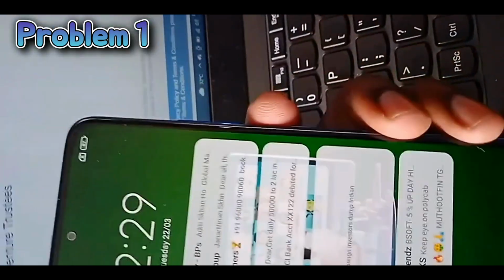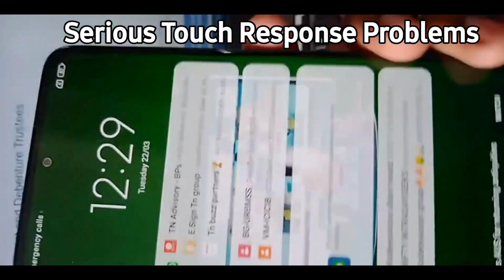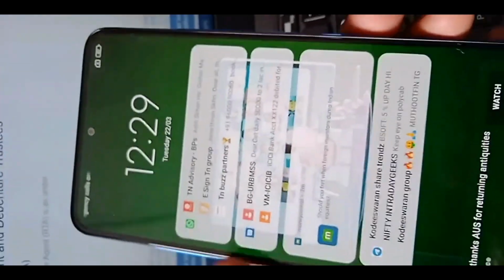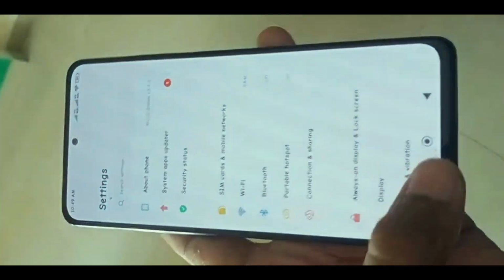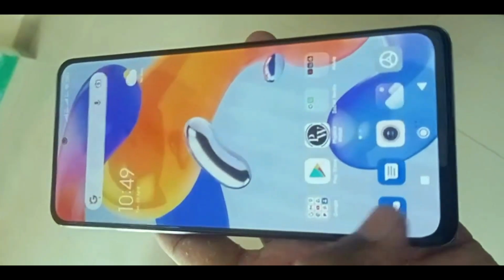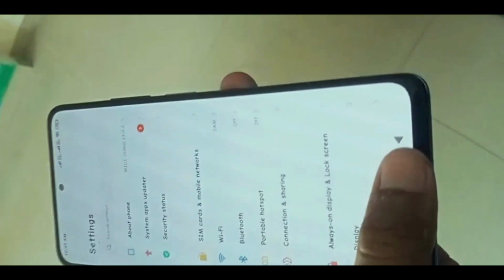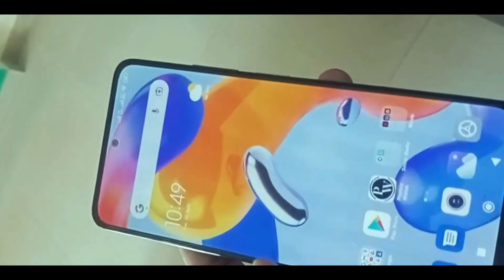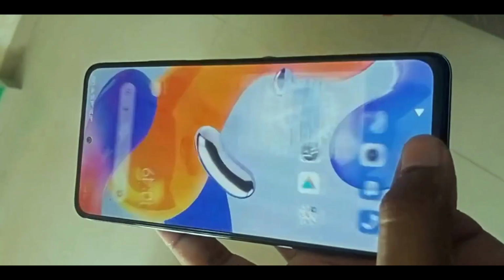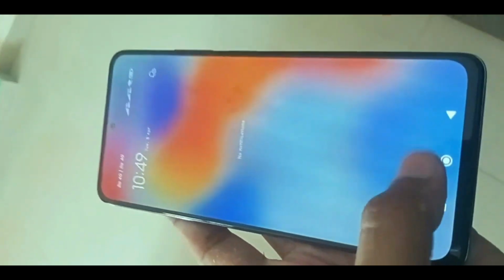The first problem that I experienced and that a lot of other people are experiencing is serious touch responsiveness issues. Like when you're trying to touch on a section of the screen, another section is resisting the touch. That is one issue, and at other times there is another problem of no touch being received at all. I think it's because of some software issue, or it can be because of the faulty hardware touch digitizer that is used. Anyway, this is a serious problem for a phone that has an AMOLED display and 120Hz refresh rate.